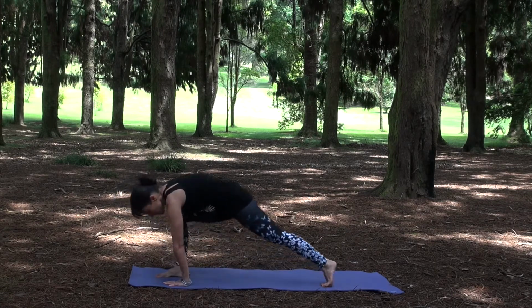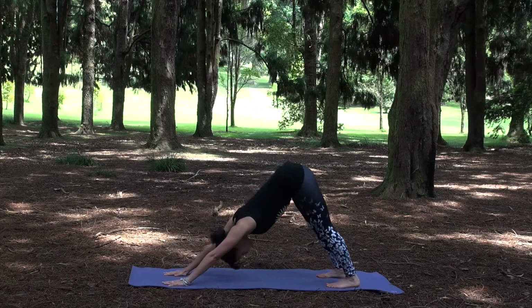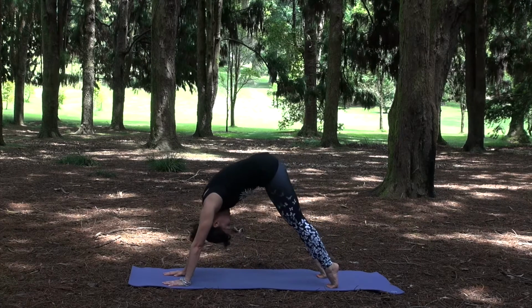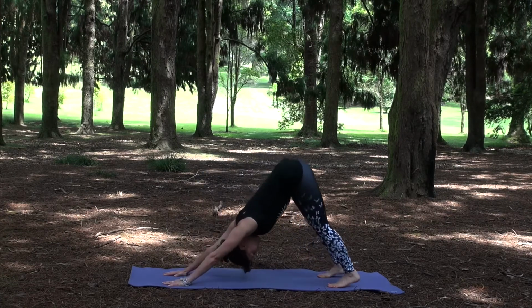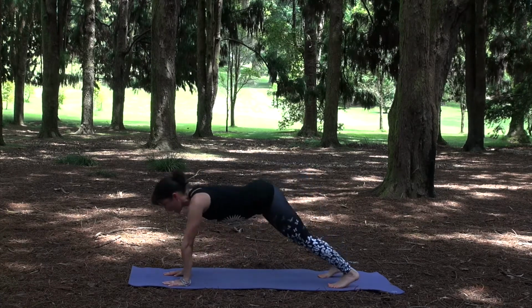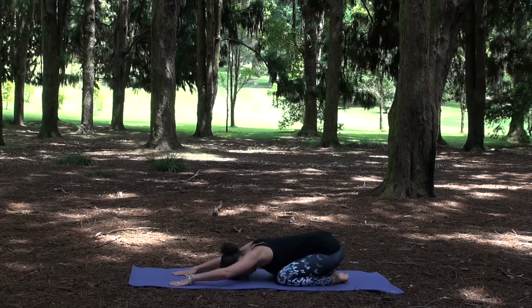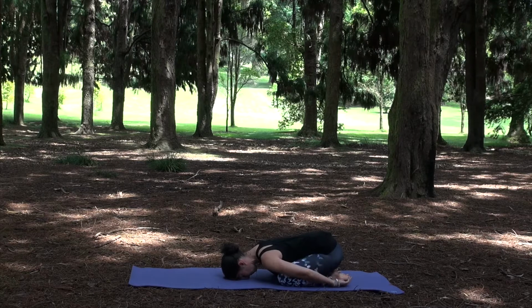Last down dog. These down dogs are so great for the body. Stretch it out. Feel how this down dog feels for you now. Play with that. Let's go ahead. Drop down into a child's pose. Take some lovely full deep breaths here.